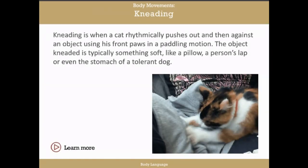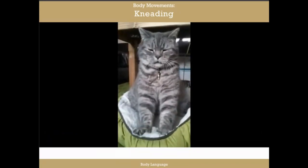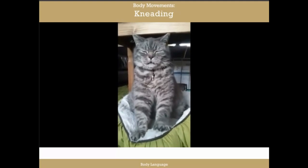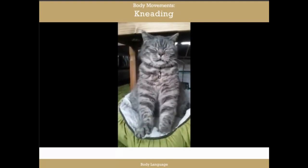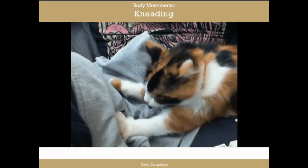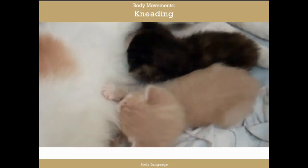Kneading is when a cat rhythmically pushes out and then against an object using his front paws in a paddling motion. The object kneaded is typically something soft, like a pillow, a person's lap, or even the stomach of a tolerant dog. It's believed that when cats knead, they are content, and it is a sign of a relaxed and happy cat. The fact that they often accompany kneading with purring supports this assumption. This behavior typically precedes the cat settling down for a nap. Kneading is instinctive to kittens and adults.